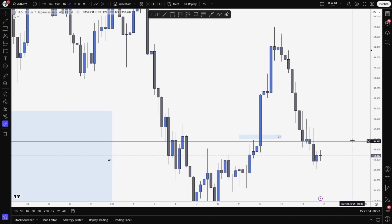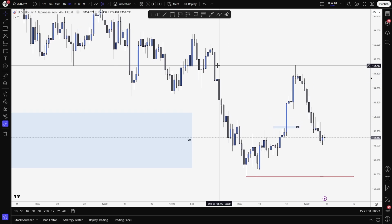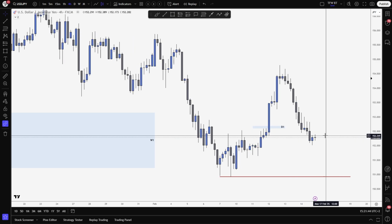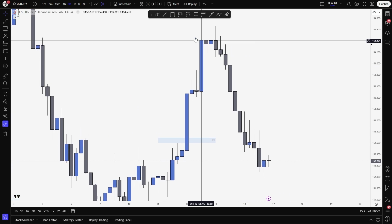And if I then drop to the hourly time frame, again, you can see these. I don't like markets that do this. Massive flush down, massive flush up, and then a massive push up, and then a massive flush down. Like, come on, man, why are you doing it like this? But it happens.